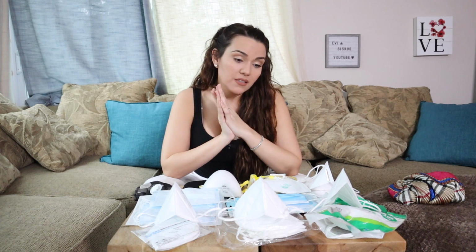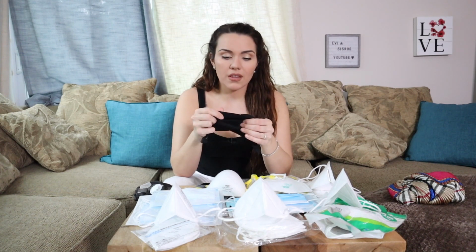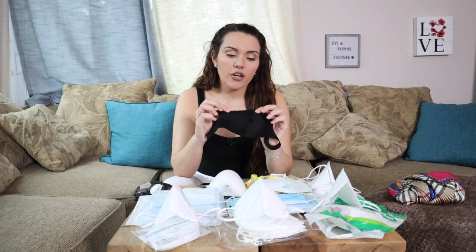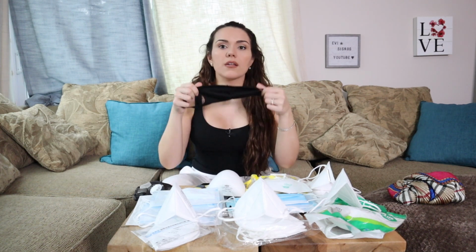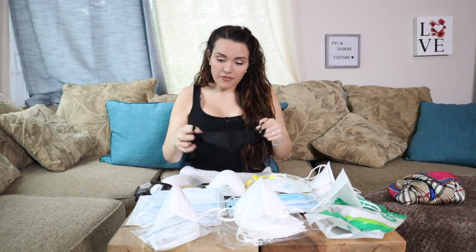The filter, no filter? I'm actually going to rate them by the ones that I think are the best and which one is the least effective. I think this one here is the least effective. This one's really, really thin. I think that a scarf is probably better than this because it has a few layers. This has only one layer. It's really thin. It does do a good job with covering all your nose and your mouth, but I don't think this one is as effective.